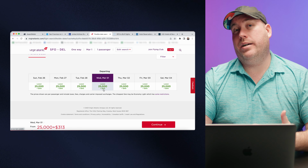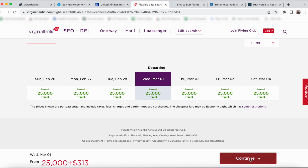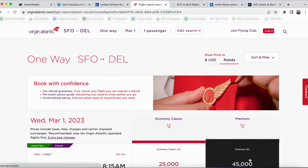Hey, do I want to spend more miles and pay less cash out of pocket? Do I want to save Bilt points, make them last longer, and I'm willing to pay $313? You know, it's really up to you, but Virgin Atlantic, really nice ride.